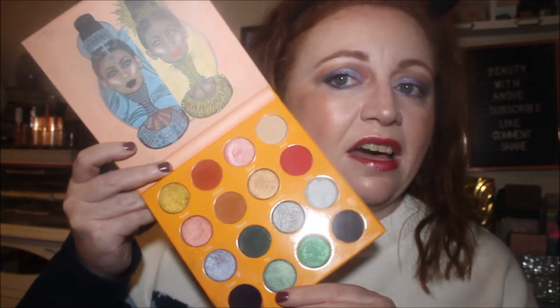And boy oh boy, is that a gorgeous shimmer shade all over the lid. This one here is absolutely stunning. Really do like that. I don't know what I'm going to be doing tomorrow with this beautiful palette. I mean, look at the artwork. Juvia's Place do some of the best artwork on their palettes. I really like this so far. So this is day 2, look 2.